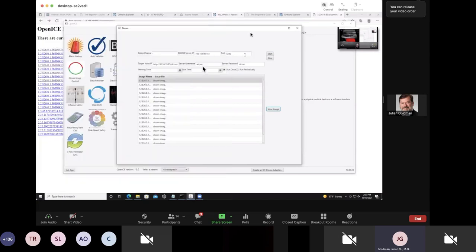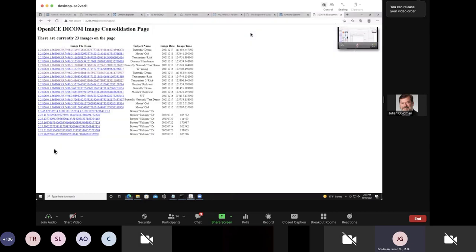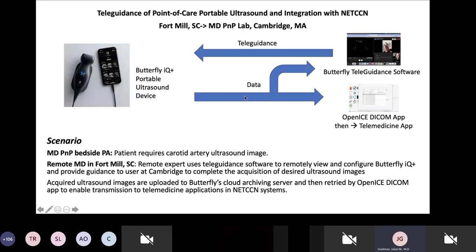Nice. And awesome. We're also going to, we can send those images to any web address as well, and move them around as needed for others to review, analyze, and help with diagnosis. Okay, that's the end of that simulation. So thank you to those who were in Fort Mill, South Carolina, and thank you, Rick.